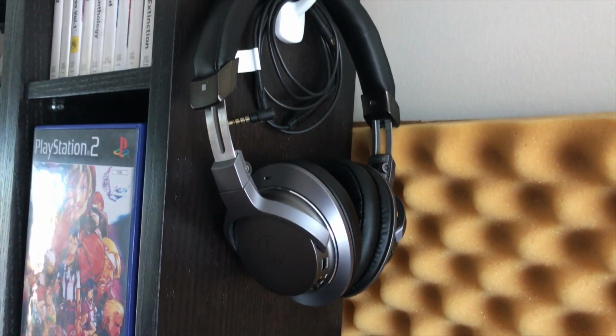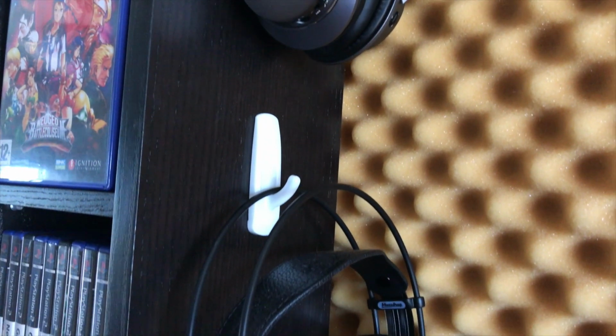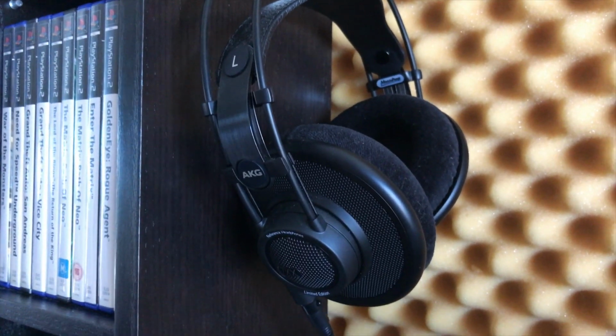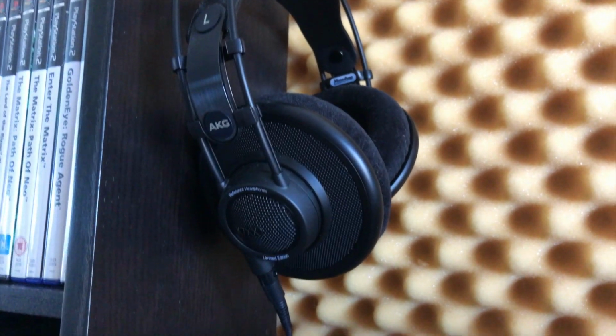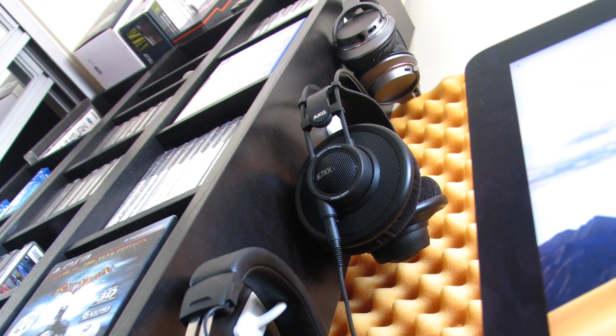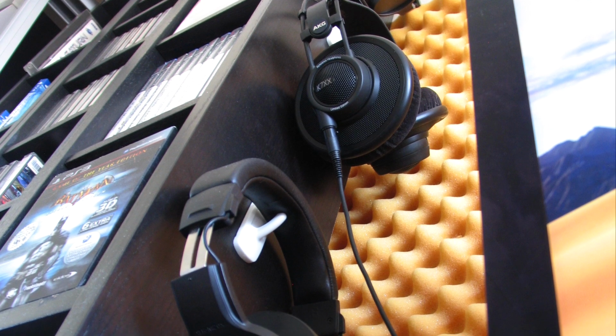Moving on, these are the headphones that I'm currently using. I have a pair of Audio-Technica AR5BTs, which are wireless, and these are what I use for work and also for traveling. I've got a pair of AKG K7Xs for when I listen to music, and then I've got a pair of Audio-Technica ATH M20Xs for video editing. I like having separate headphones for specific purposes because it's really hard to find one pair that does everything well.